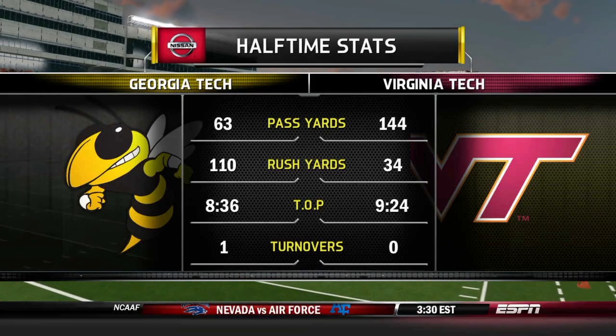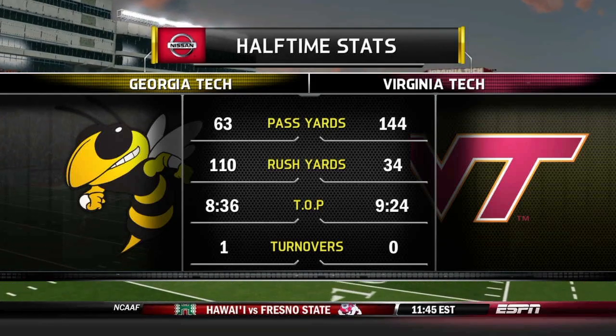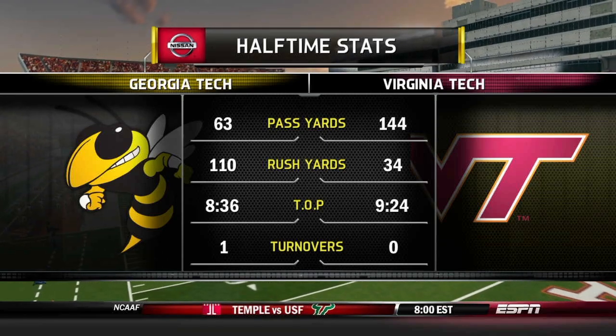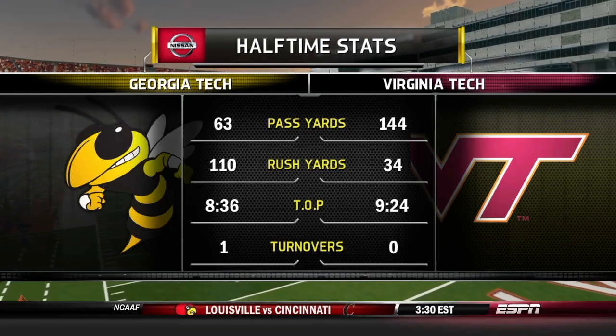David's ready to get back on that couch, get the remote, get all the games dialed up to watch what's going on around the country. It's time to get you back for your second half. Brad and Kirk ready to roll.